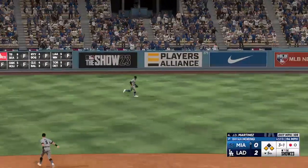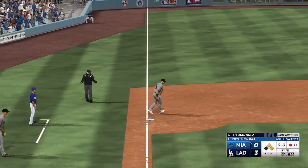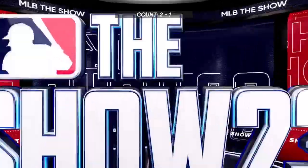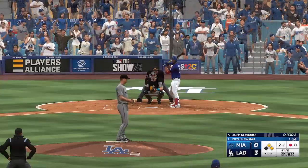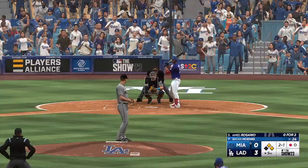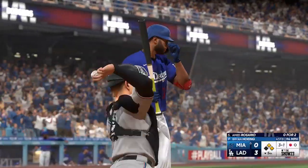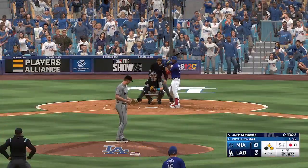That's a base hit. Run scores. Well, when you fall behind in the count, you've got to come into the zone, and then guys have a better chance of hitting the ball hard like he did right there. One down. And next for L.A., Ahmed Rosario. The next pitch misses, and now 3-1. Runners at first and second with one gone.